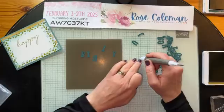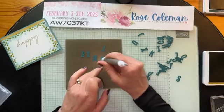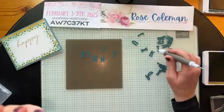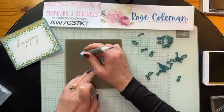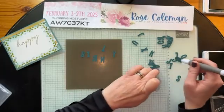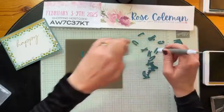This is why I love the Mini Alphabet dies, because you can get all the letters in one swoop. You don't have to worry about teeny tiny little dies, right? So B-I-R-T. I don't need another I. I need an H. Where's my H? H, H, H. There it is.